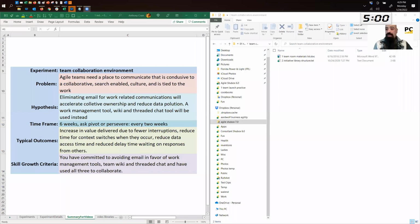And today we have a fairly quick topic. Let me get my timer running here. Okay, I think it'll be even quicker than that. This one's called the team collaboration environment.